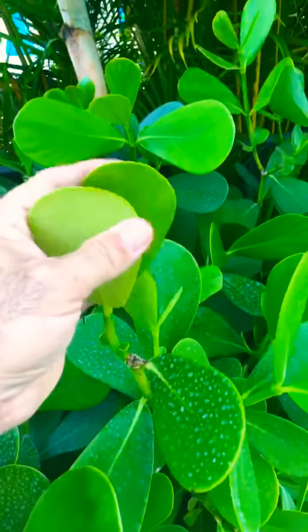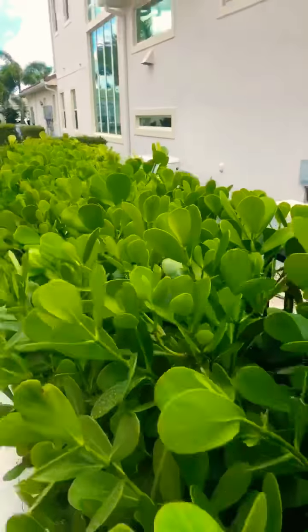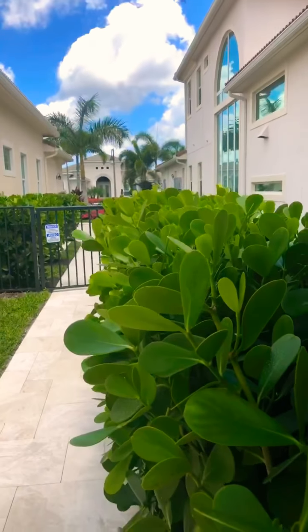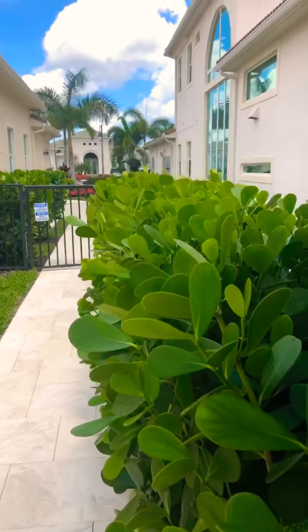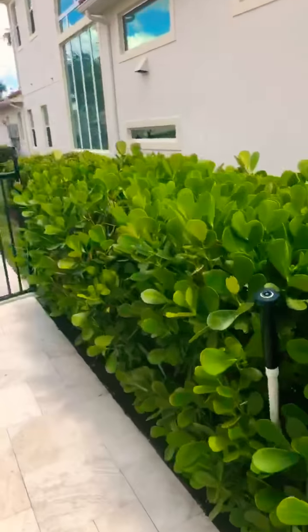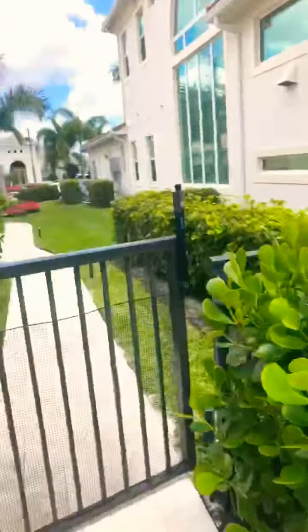And then you get all of this soft growth that comes up. This is a nice soft plant. It's a soft look. You see, it's still really even across the top. We don't do that with hedge trimmers. We do that by hand, and it takes time. That's why it's a little more expensive to have it done correctly.